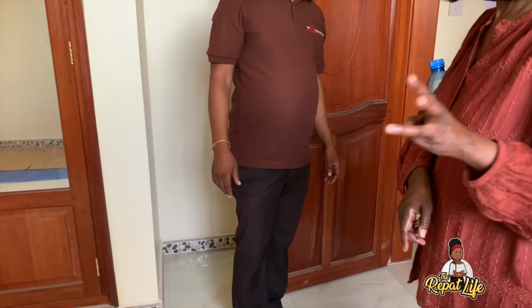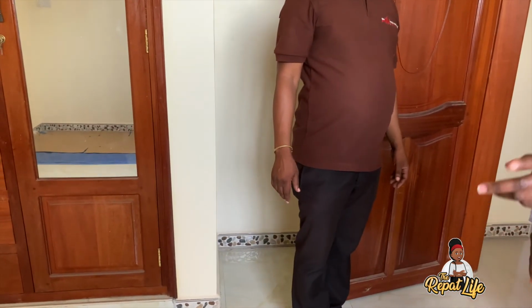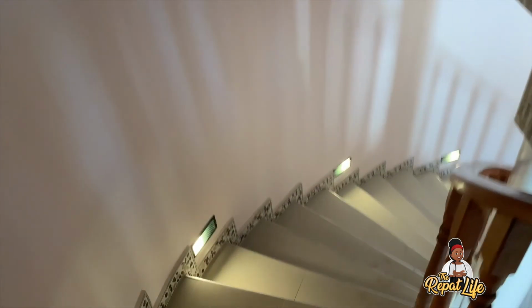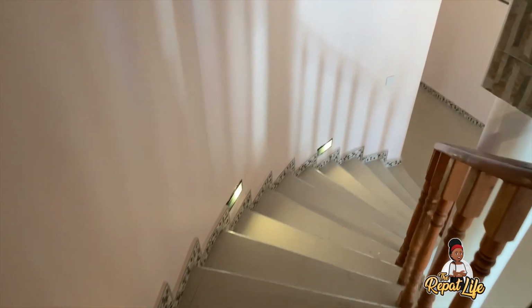All right. So this is bedroom 3. Third. Is it third bedroom? 5 rooms. 5 rooms. Okay. Then hopefully they won't stay far from you. Exactly.